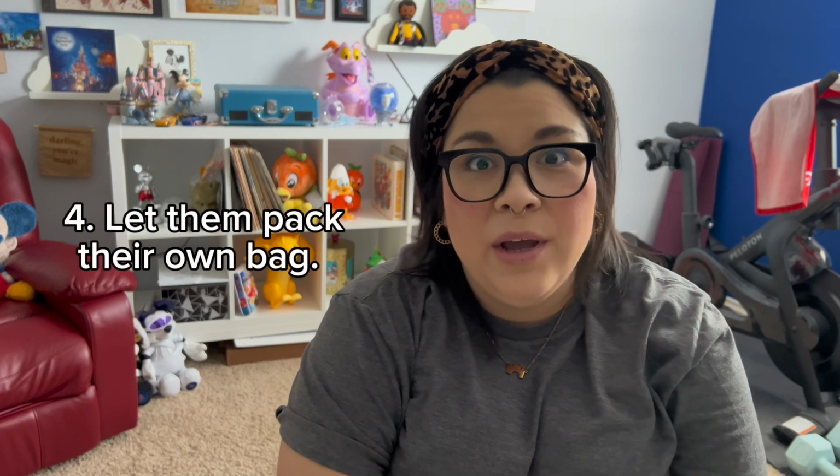The fourth thing that I am doing is I am letting them pack their own car bag. So their car bag is a backpack that they have in the back seat with them, because I mean, they're definitely going to be on electronics for a majority of the time, but they're not going to be on it for the full 8 to 10 hours of travel.